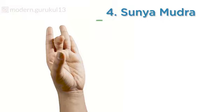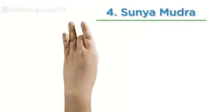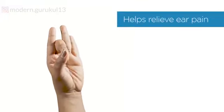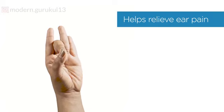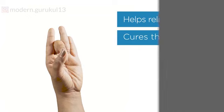Shunya mudra. The tip of the middle finger touches the tip of the thumb and other three fingers are pointing outwards. Shunya mudra helps relieve ear pain and other ear related problems, and it also cures throat infections.